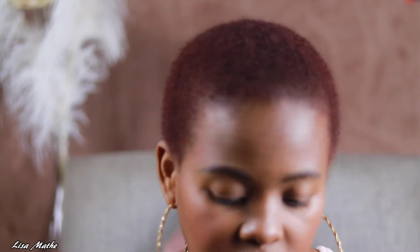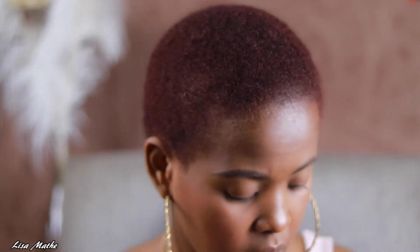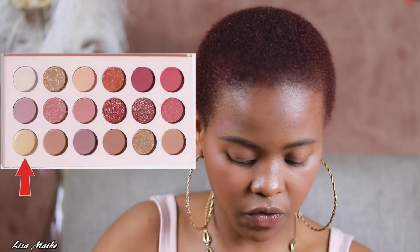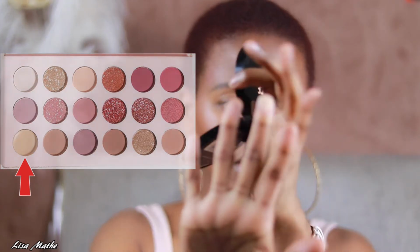So let us get right into creating this look. We're going to start off by grabbing this shade here. Sorry guys, I'm going to have to refer to this little clear paper here. So I'm going to go into the shade Langa, which is actually a cream product, and that's what it looks like. I hope you guys can see. And using my finger, I'm going to apply it on my eyelids as my eyeshadow.